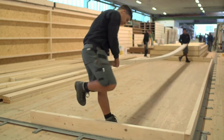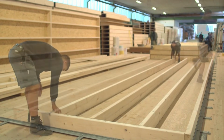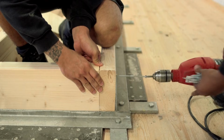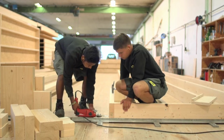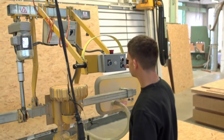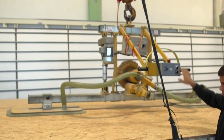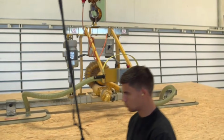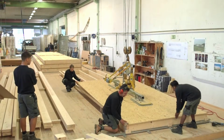At I+R Holzbau, wall elements up to 16 meters long undergo a precise prefabrication process in the workshop. Each timber panel is first inspected for material quality, straightness, and moisture content. That pull from the handling system shows how even careful alignment demands strength. Panels are then positioned on jigs, where operators guide them for automated fastening and structural reinforcement.